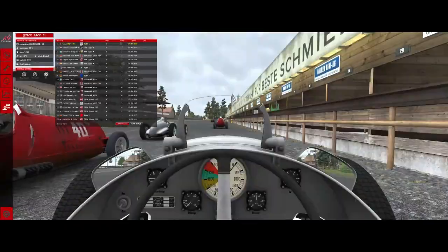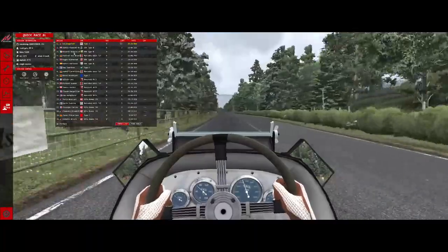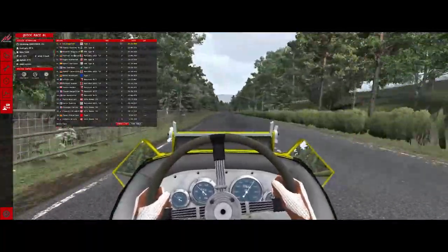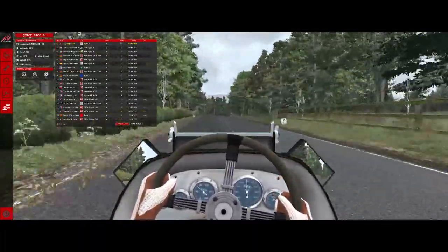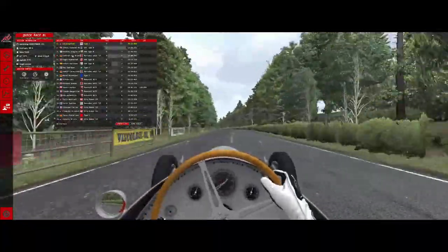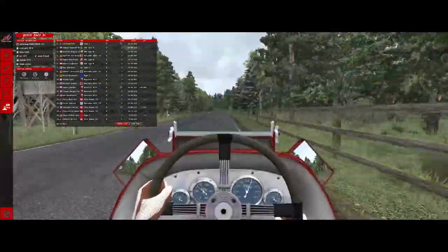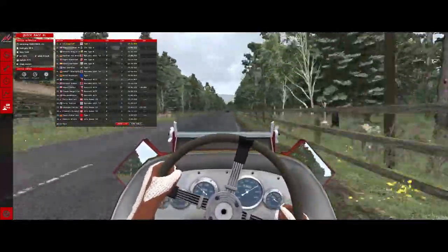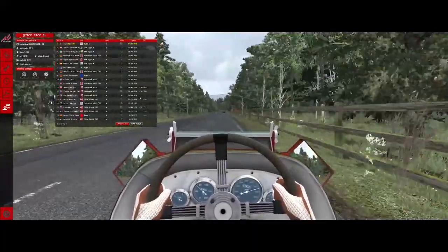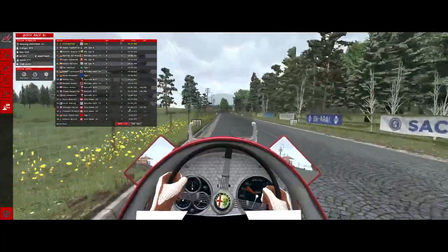Let's get back to pits. So, the Type B car is leading in second right now, and Narwin's leading third right now. And Narwin, where is Manfred? He might be past them, but I can't really tell right now.